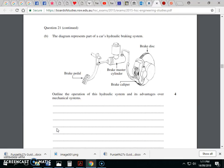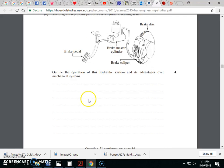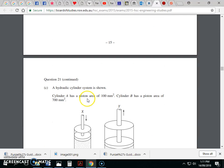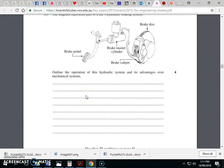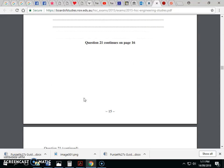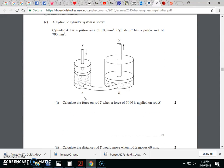Okay, so a couple of other points that students have just mentioned. So the fact that it's flexible is an advantage. It means that it's less likely to have problems. And reduced maintenance is another aspect. Okay, so moving along, and the advantage of mechanical advantage is it requires less braking force from the driver. So, okay. This question here is, again, the application of Pascal's principle.